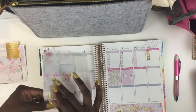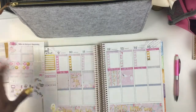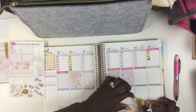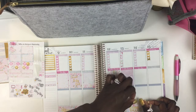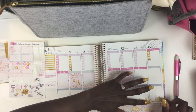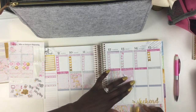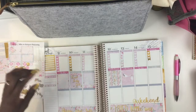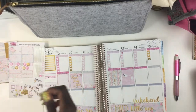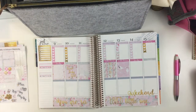And then for the decorative sheet, I'm just going to pull out the weekend sticker here if I don't tear it. And I'm just going to put that at the bottom. If I can get it to cooperate with me. It's kind of flimsy, but we'll make it work. There we go. I think that was a little extra. Okay, so we got that going. You guys can see that.